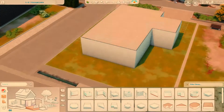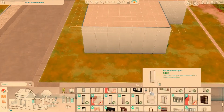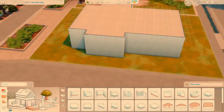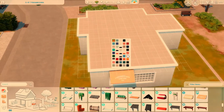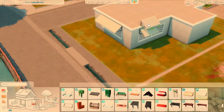This is a speed build of a bubble tea, also known as a boba tea cafe. It is built in the new Japanese world from Snowy Escape. Bubble tea is not actually Japanese, it's Taiwanese, so this isn't really accurate to where it's from, but they do have boba tea in Japan. I mean, boba is just very popular in Asia and in a lot of other places in the world.